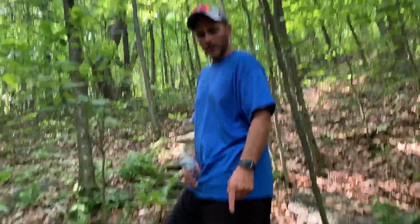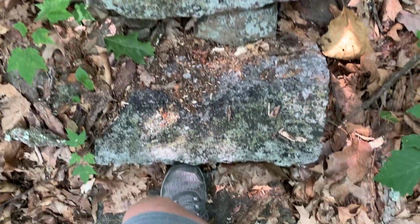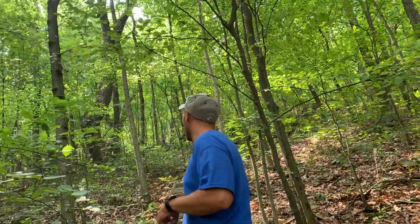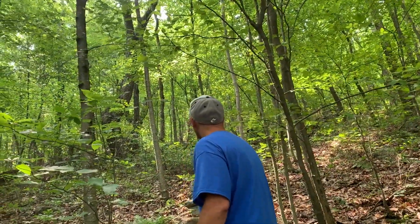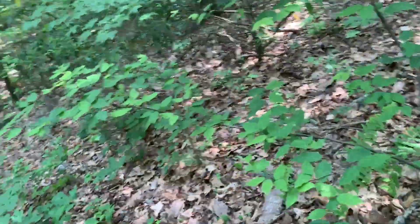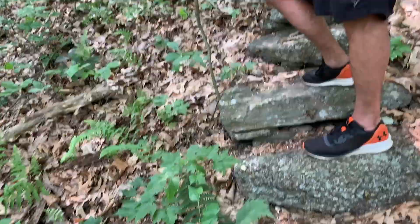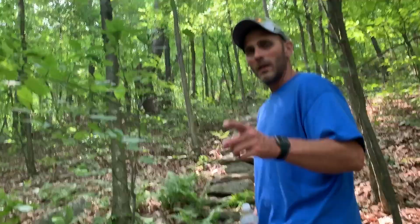Yeah, because the Indians would use these to carry coal up to the top of the mountain or over the mountain. But they built these steps. So these are the Indian steps, they call them, on the switchback trail. Is that where we're headed? Yeah, in the Pocono Mountains.